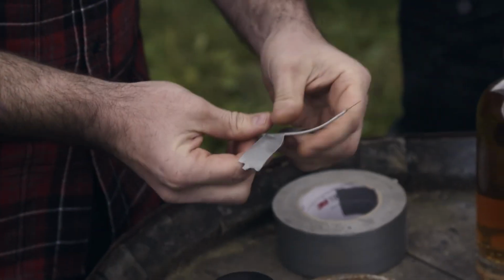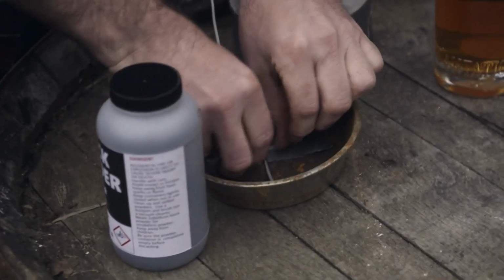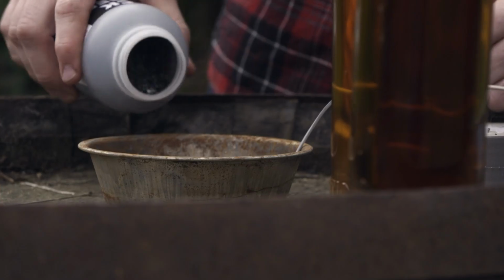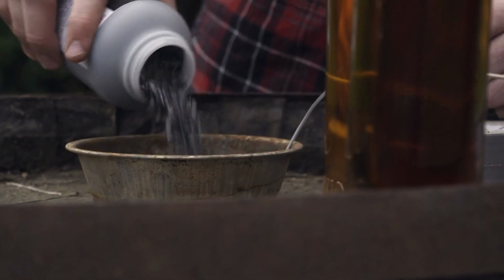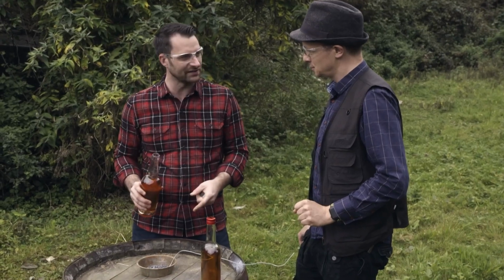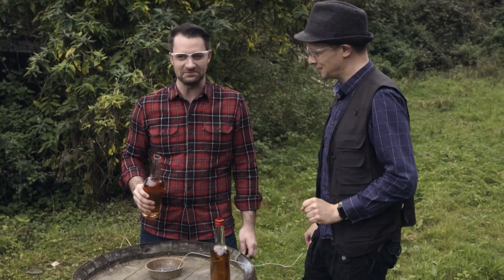The key to this hack is using a low explosive known as black powder. Despite the confusing name, low explosives burn rather than explode. So we've got some more black powder, but this time we're going to use stronger rum? We are indeed. I know that this rum is over 57% proof. So I'm going to pour it on top of this gunpowder. You're going to light it, and we'll step back.